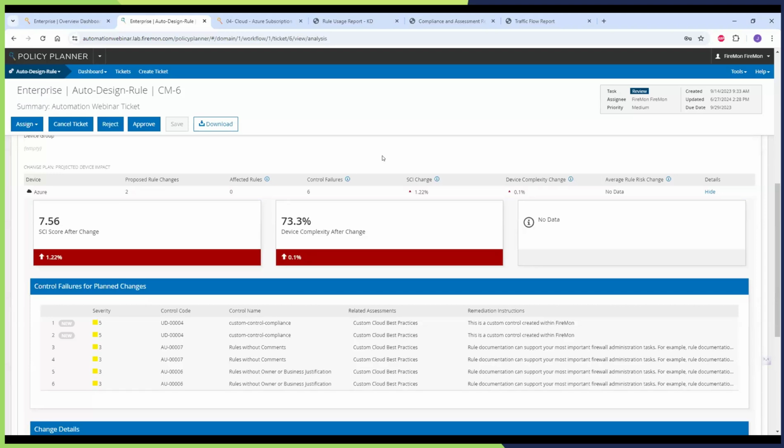So FireMon places all of that intelligence into your change workflow process that allows you to push out only known good change. We're going to understand if you're going to break something from a network or compliance perspective, and we're going to catch bad change, preventing you from being in that evolving cycle of cleanup and compliance. Being able to place that intelligence is paramount to future customers' success.